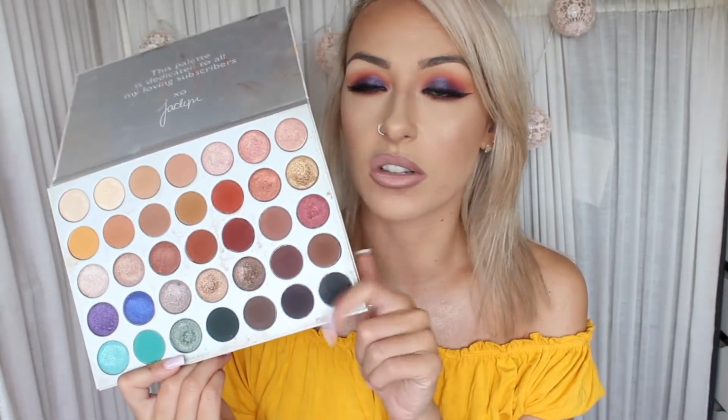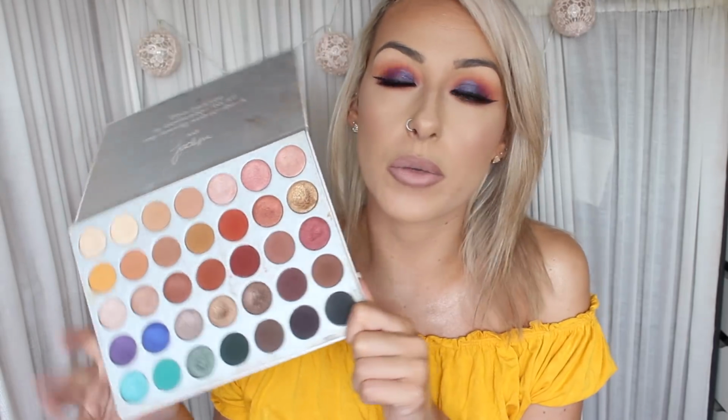It's just everything I've ever wanted in a neutral palette. And then it also has your pops of colors. But if you only wanted to create a neutral look, you have enough shades to do it.